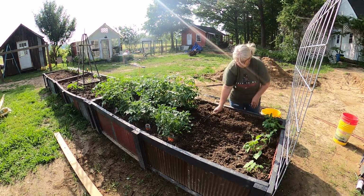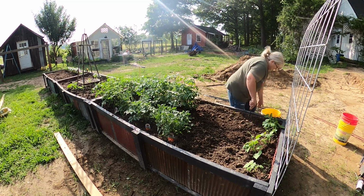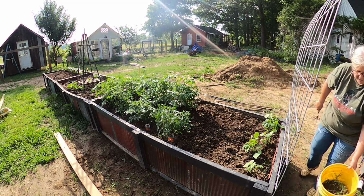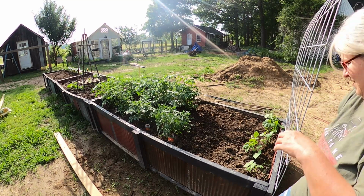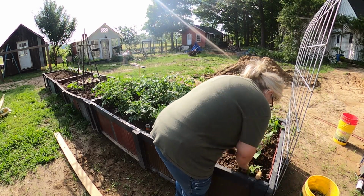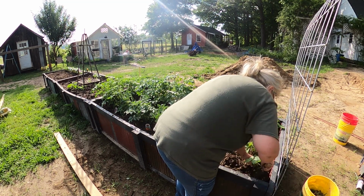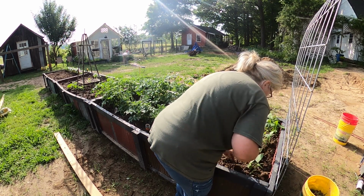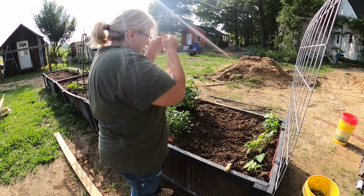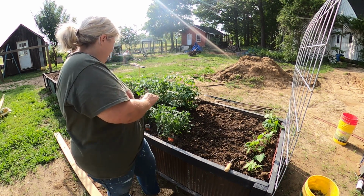More peppers in the greenhouse, but my Mother's Day rock. Just about through up here, so let me get this little corner. Bed number 3 complete. Oh, and it's looking good.